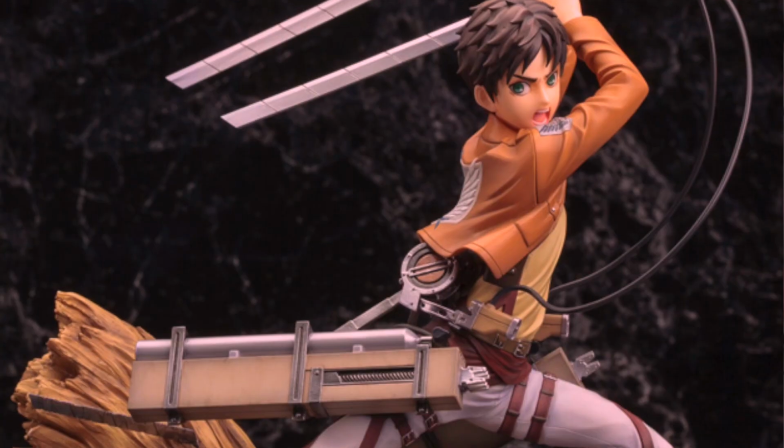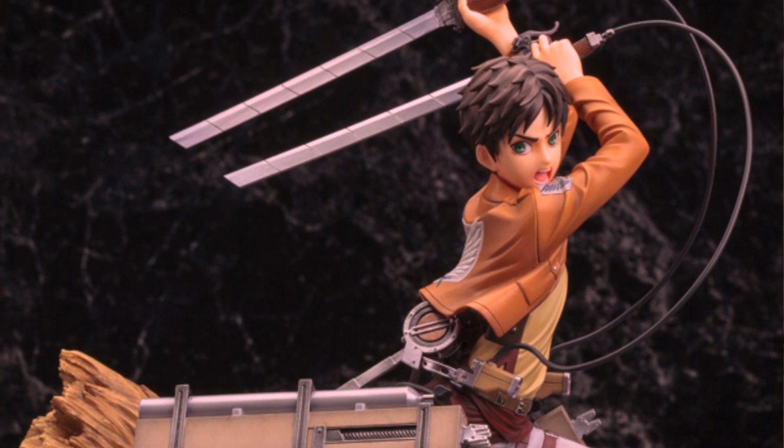I just think he's really, really amazing, and I almost need Mikasa and Levi now. I almost need them to complete this set. He is so cool. You can take his head off and take his cape off, but I don't think I'd want to. I think the cape makes this figure, and I don't see him without it. And yeah, I can't believe how crazy detailed this figure is, and it was reasonably priced as well.